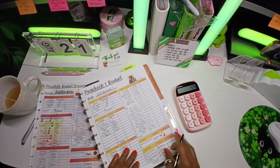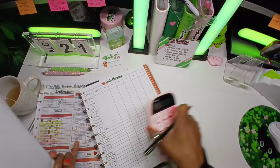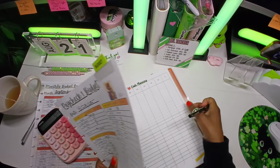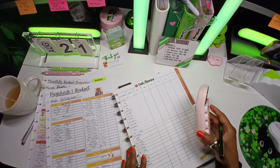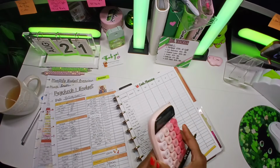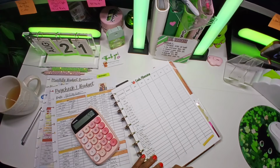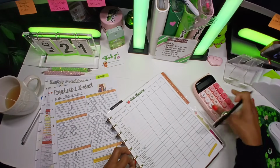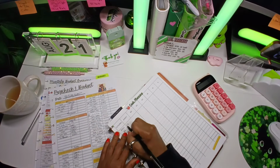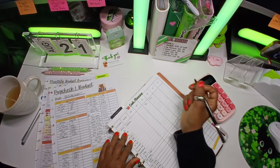$574. So let's look at this cash stuffing sheet. Now, if my overage is more, then I will go back and change some things. But $574, let's put that here. All right, so grocery, we do the same thing, $300, which is 14 20s and 2 10s.